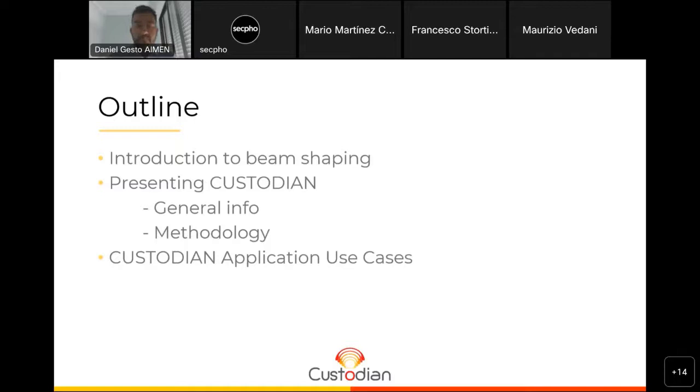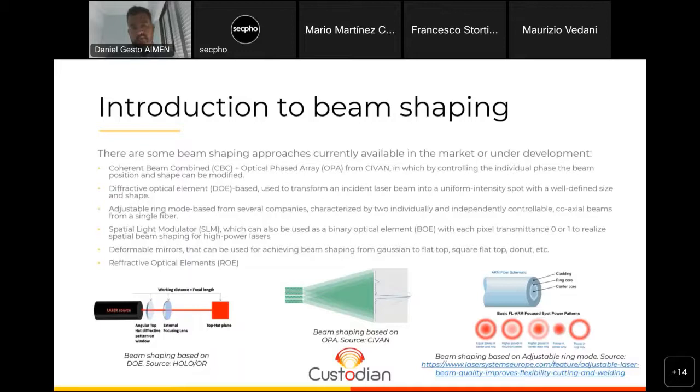What you can see here is a very brief introduction to the beam shaping world. Today there are currently some solutions in the market providing beam shaping to solve different applications. And there are also others that are relatively new, and most of them are under development. Here you can find, for example, the solution from Siben based on optical phase array, the ones using diffractive optical elements, the one from Paul adjustable ring mode, spatial light modulator, deformable mirrors, or refractive optical elements.